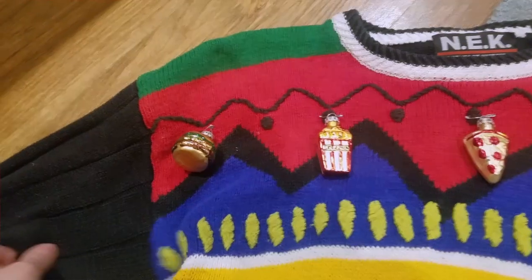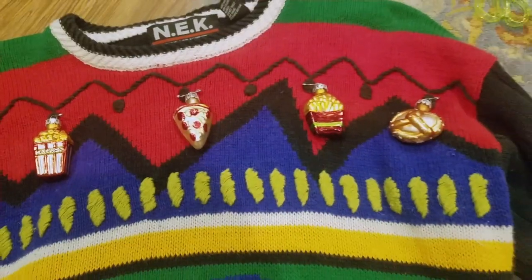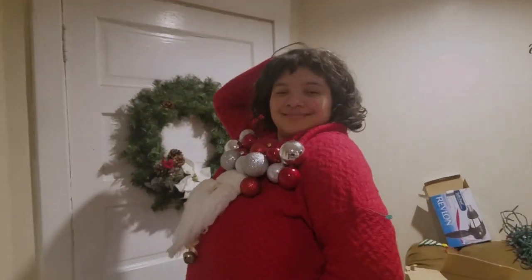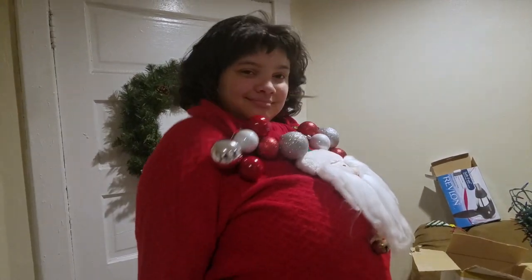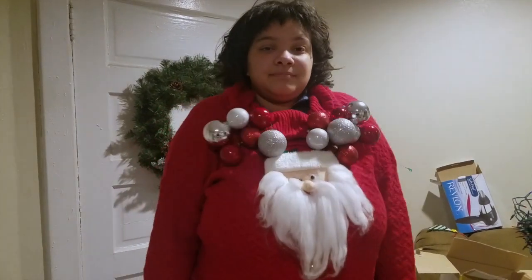20 minutes later. Sweater update. I have safety pinned my food ornaments. I actually really like how this turned out. We have Sade's beautiful sweater. She changed her mind and took a pass on the lights and instead went for more Christmas ornaments.